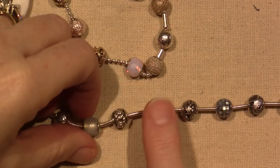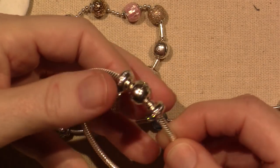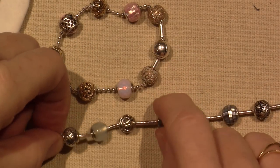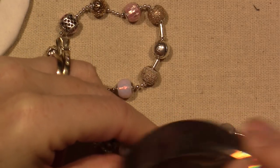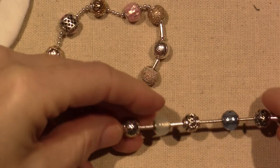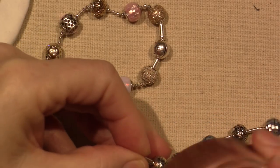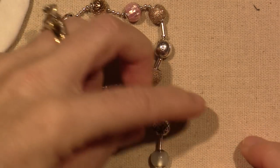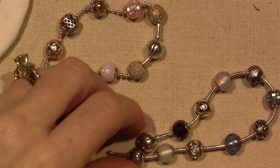I got this one. So I got 3 essence beads and this bracelet and this safety chain. But look at the pretty blue. This is friendship, I believe. Let's see. Yep, friendship. And then silver, blue. I think that's loyalty. Did I already say loyalty? Yep, loyalty. And then spirituality, I think. So I love essence. Let's see.